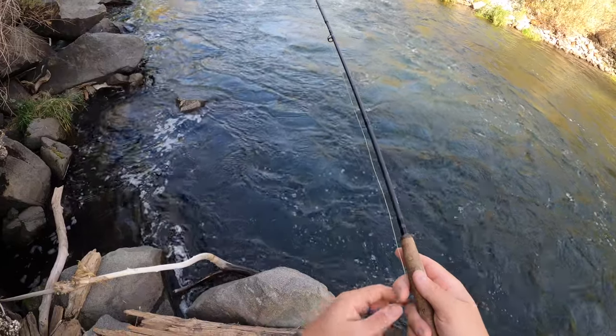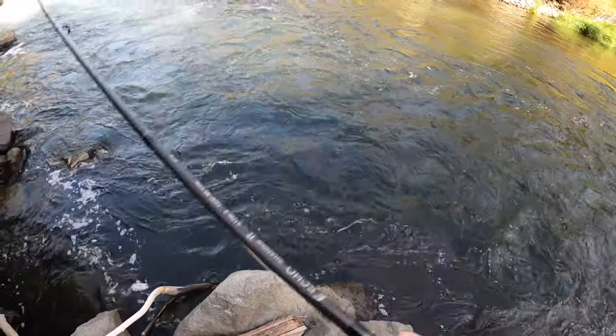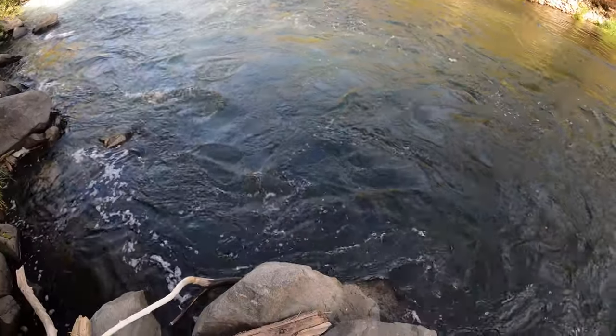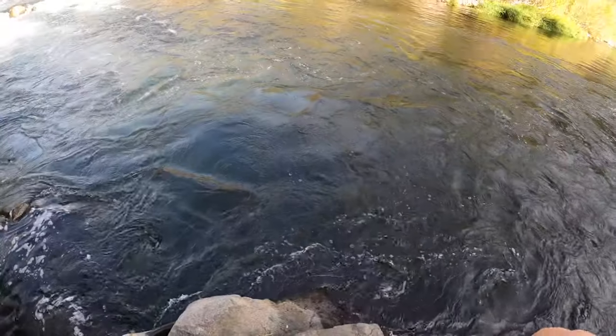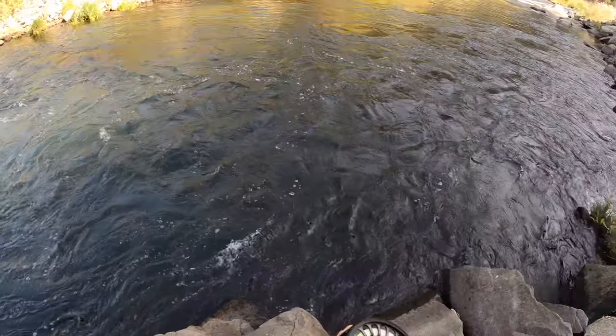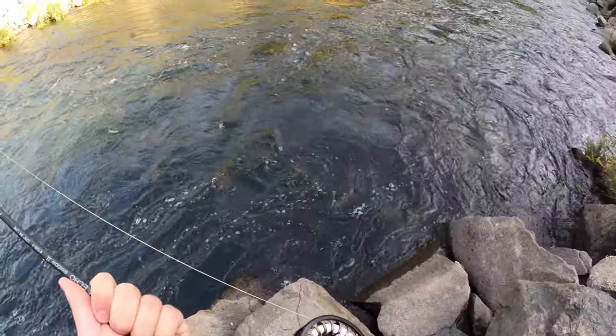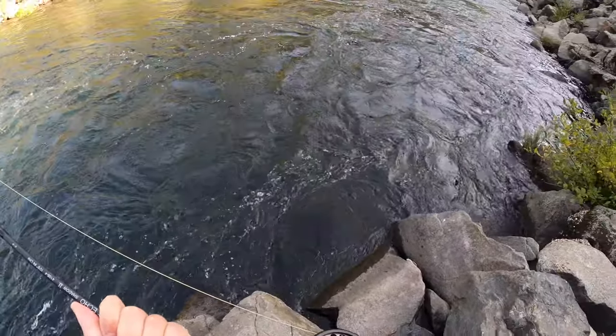So I was gonna fish the Truckee or the Little Truckee and just check it all out. There's one. Oh, that's a good one too. Wow. And I rigged up a really light Euro leader today to do all that. So I'm fishing 5X.